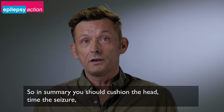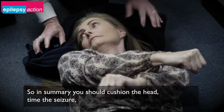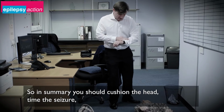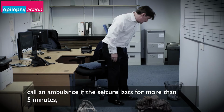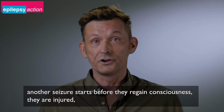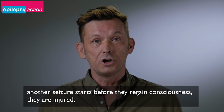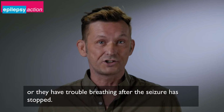So in summary, you should cushion the head, time the seizure, call an ambulance if the seizure lasts for more than 5 minutes, another seizure starts before they regain consciousness, they are injured or they have trouble breathing after the seizure has stopped.